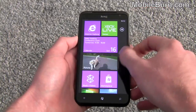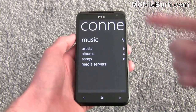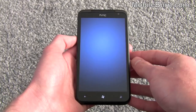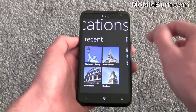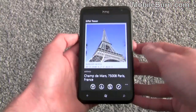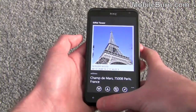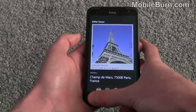Right, so moving on, we've got the connected media app here, which basically allows us to stream photos and music and videos to a compatible device via Wi-Fi, such as a TV or something. Then we've got HTC's Locations app, which is quite like the Footprints app you get on HTC's Android devices. Basically it uses the camera. You can take a photo of a famous place or anywhere you like, and it'll append the address and the coordinates of that place to the photo and allow you to save it and show it on a map, as you can see there.